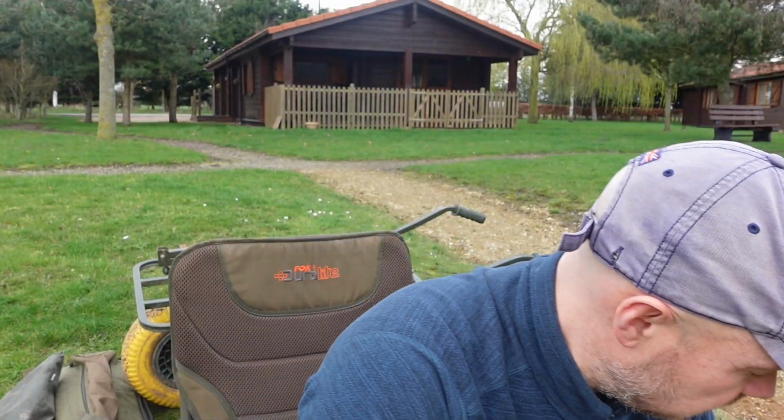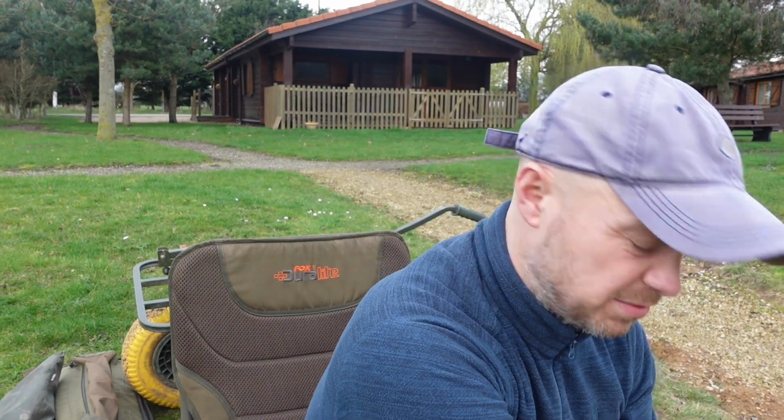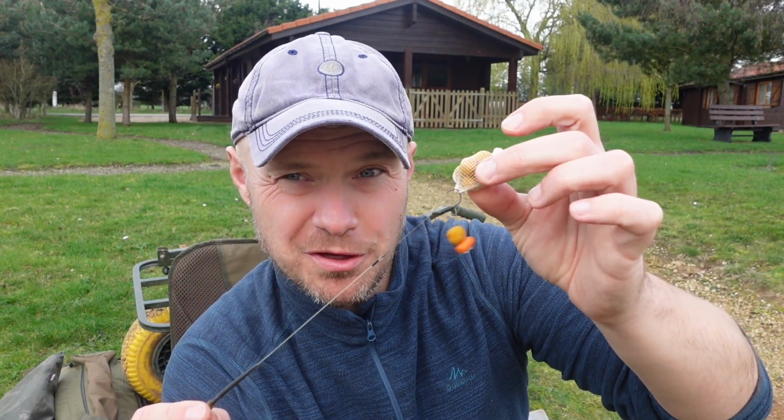So folks, I have just lost a little one. It was only a small one. I would say the biggest it must have been was 4 pounds. But anyway, that's what I'm using, the chickpea, flavoured in my turmeric. And that's the one I just had a little carp on. I'm putting it straight out because they're all over here, so let's get straight back to it.